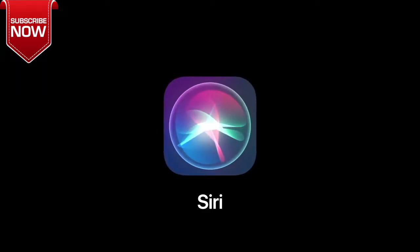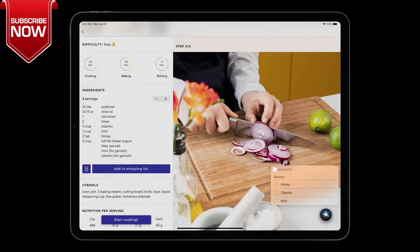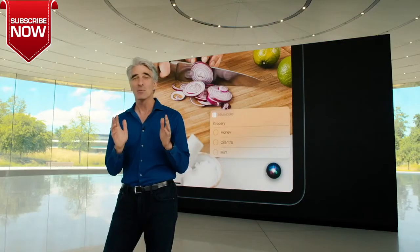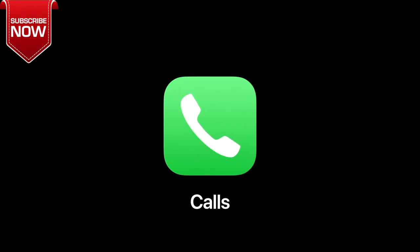We're really loving these new app designs, but there's more. Starting with Siri. The new compact Siri design that you heard about in iOS 14 is especially useful on iPad. Results appear at the bottom right corner, allowing you to easily reference the app while using Siri. And we applied this same approach to other parts of the experience, like calls.